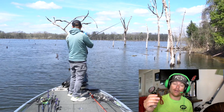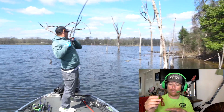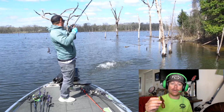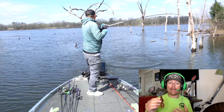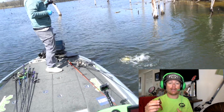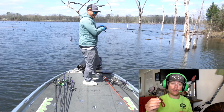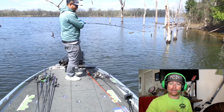From Falcon Lake Crawl, California Crawl, Green Pumpkin, those kind of colors. But the moral of the story is the more natural colors. For me, I feel like females, the female bass, the ones that are actually doing the spawning, the ones that you want to catch, the biggest ones, react better to natural colored plastics.